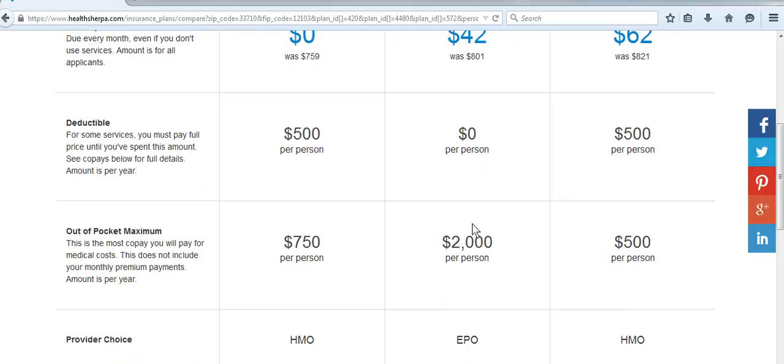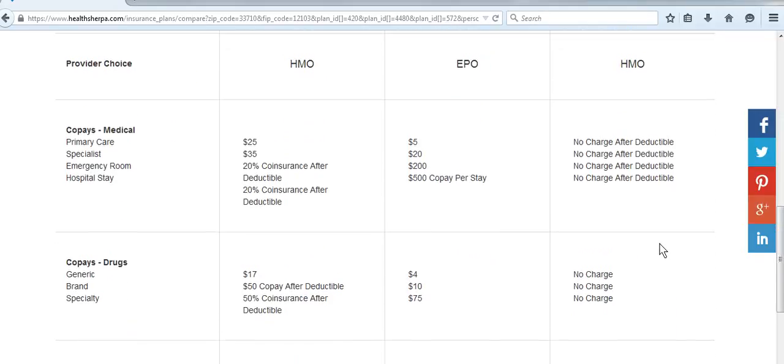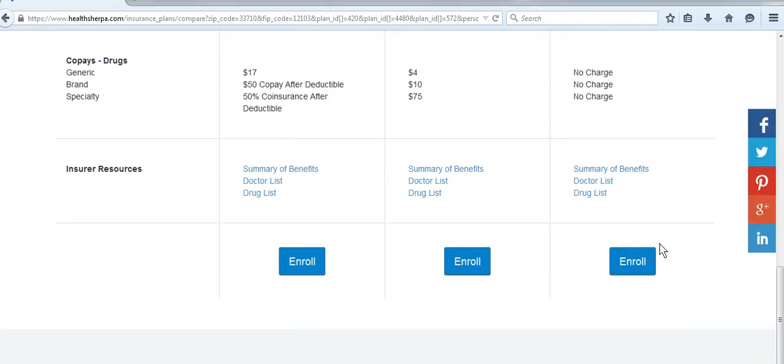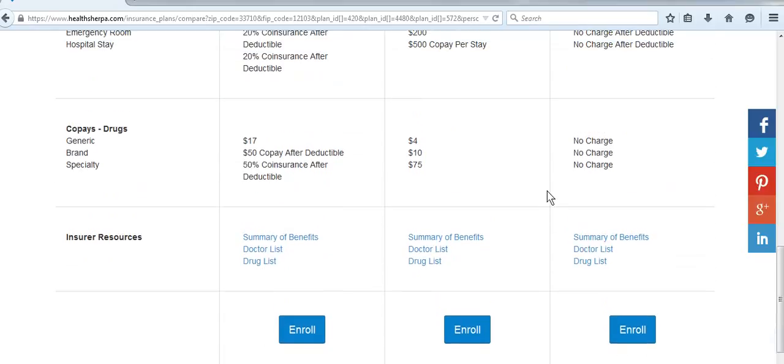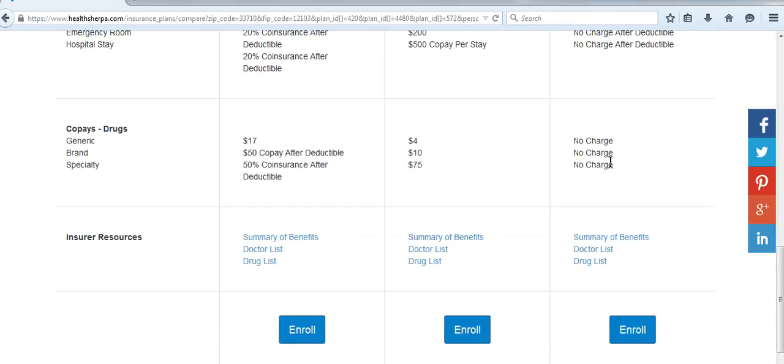So we have a $0 plan with a $750 maximum out of pocket. So the most you'll have to pay in the event of a hospitalization is $750. So while this plan has a $0 deductible, you would have to pay 30% of all of your bills until you reached $2,000. And for $62, we could have an out-of-pocket maximum of $500. What differs from plan to plan is going to be what prescription drugs are covered, what doctors are in network, and how much you pay for copays. So you'll see here in the $0 plan, you have $25 copays for primary, $35 for specialist, and on the $42 plan, $5, and here there's no charge.